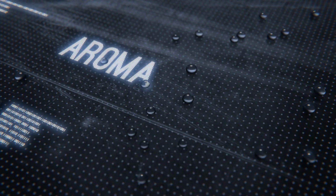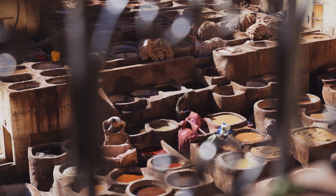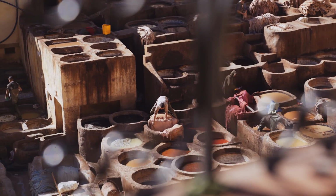Now that we know the notes that are in it, let's talk about what it smells like. But first, I think it's important to talk about some of the notes. What they include in this is what they call a tanned leather. I'm going to show you a really quick clip here. This is a tannery where they're actually tanning leather. Now, it's important to know that this is a tanned leather for reasons of how tanned leather smells.